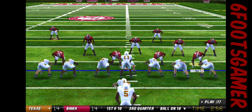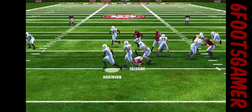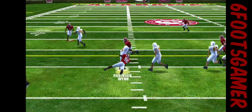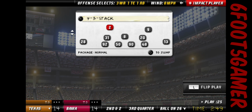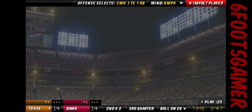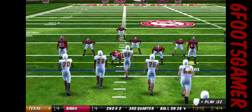The Longhorns line up with 2 tight ends. Gives it to the back. Finn tackles him at the 26. Nice job by the running back, and that'll get him 7, maybe 8 yards. From their own 26-yard line, it's second down.